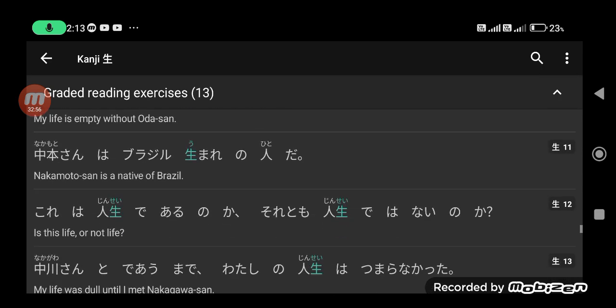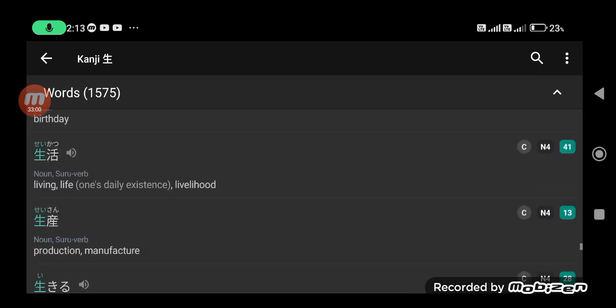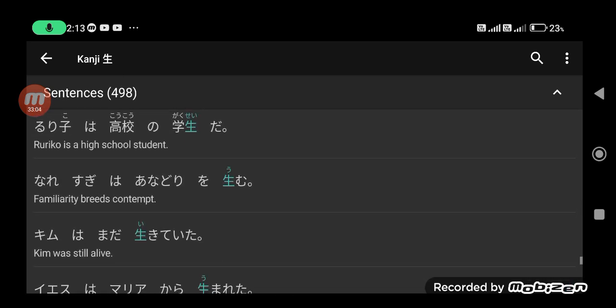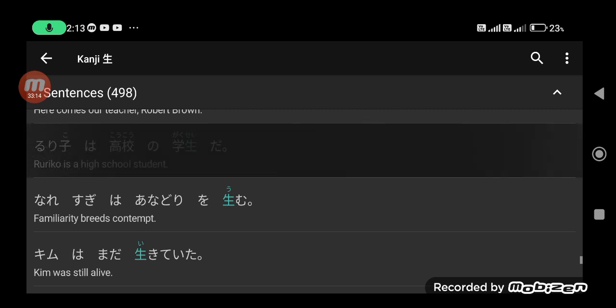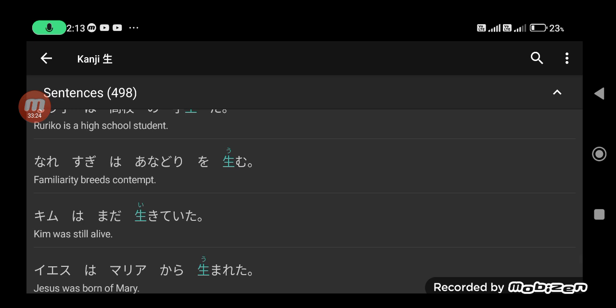Now let's go to sentences, minasan. We're running out of time. I'm taking much of your time, minasan. So we'll just discuss a few sentences here. Say, Ruriko is a high school student. Or to be exact, senior high school student. Kokosei. ルリコは高校の学生だ。Ruriko wa koukou no gakusei da.